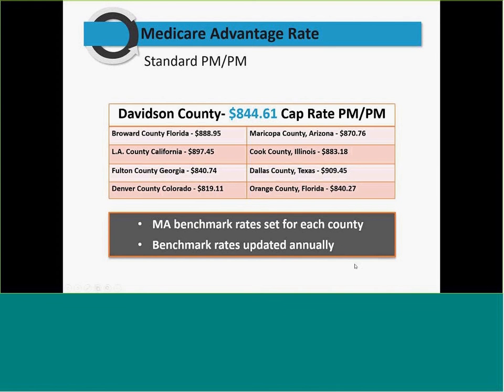Now, these fluctuate per county, depending on what county you live in. Some may be lower, some may be even higher than these rates. I know Dade County, for example, is higher than the Broward County rate. So it does define itself by the county that you're in.